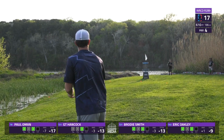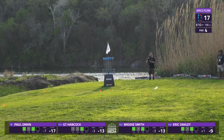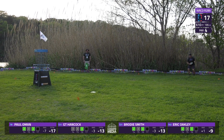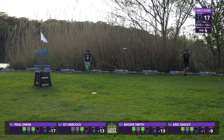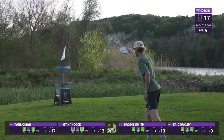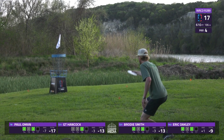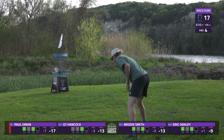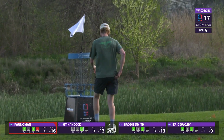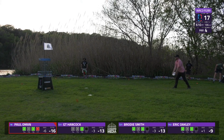And Paul leaving himself a little bit of a tester for bogey. Brodie with the zone to bullseye. Oh, and I know the feeling on that one. Wanted it, just didn't quite give it the height. That scary OB behind there. Paul able to clean up his bogey.